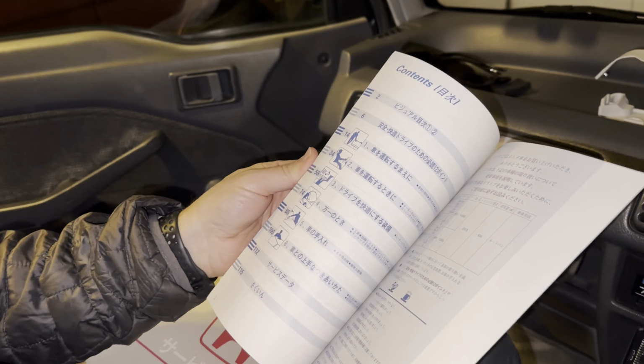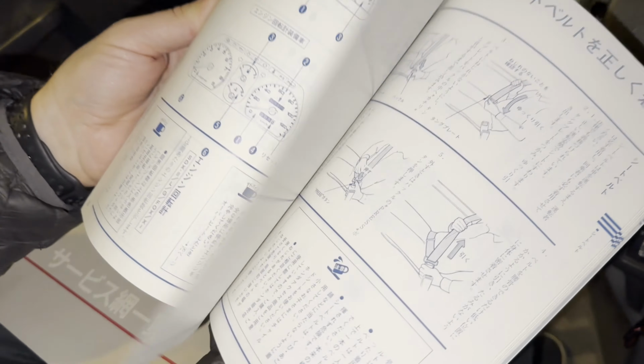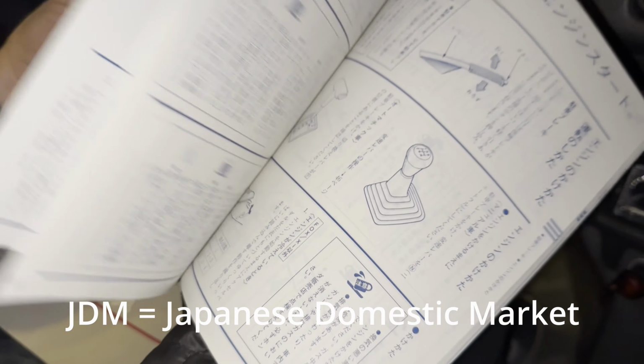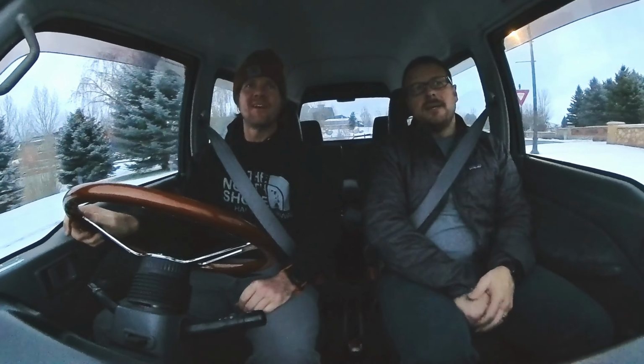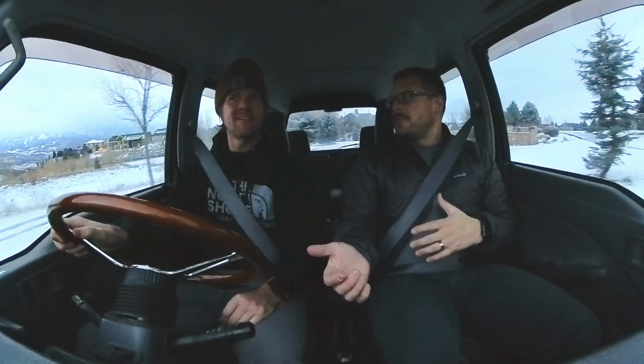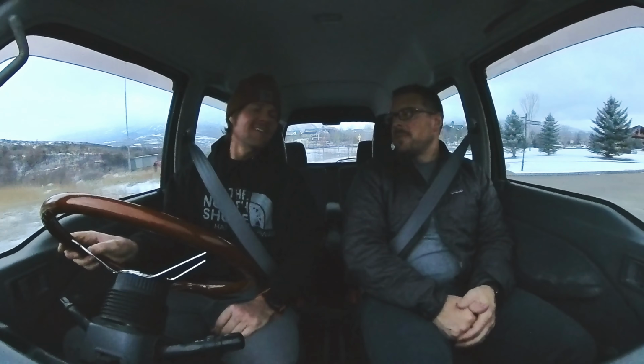So it's JDM or Honda? Is that some part of Honda? JDM stands for Japanese domestic market. Oh. So like a GTR, a Nissan GTR that's a right-hand drive, that's also considered a JDM. Got it. Okay. It just means it's made for the Japanese market.